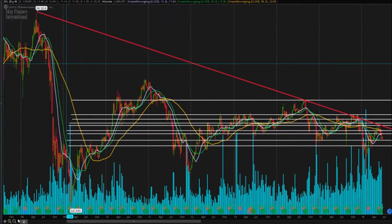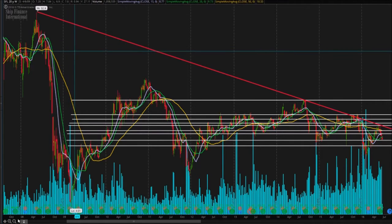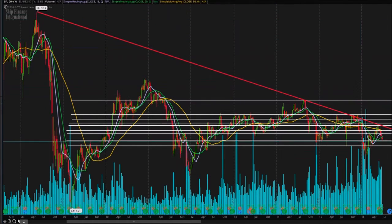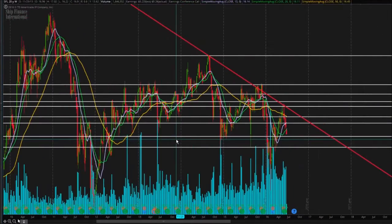I know you were looking for a longer-term play, so I'm doing this analysis a little bit differently than I normally would. So we have our pivot points, these white lines, and then we have this downtrending line. Well, it's a trend line, and it is downtrending. This big red line right there. Now, as you can see, it's been tested a few times here in the past.